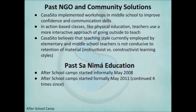The past Nima education projects: we've had after-school camps start informally since May 2008. This was after our previous project, which involved a biosand water filter, and it has since continued through May 2013 and March 2014. English lessons started at the primary school just this past year, and after seeing some moderate success with that project, we've continued it up until this last spring break, which we went on.